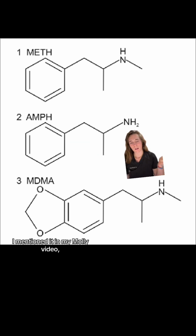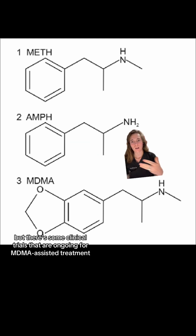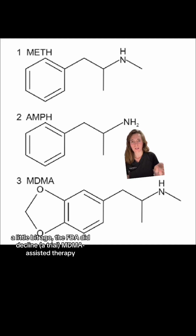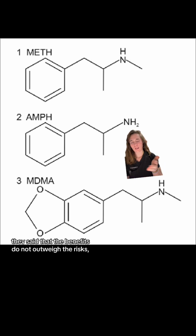I mentioned it in my Molly video, but there's some clinical trials that are ongoing for MDMA-assisted treatment for PTSD as well as some anxiety disorders. A little bit ago, the FDA did decline MDMA-assisted therapy. They argued that the participants were unblinded. I'm not sure how ketamine got approved with this logic. They said that the benefits do not outweigh the risks. I don't agree with that either.